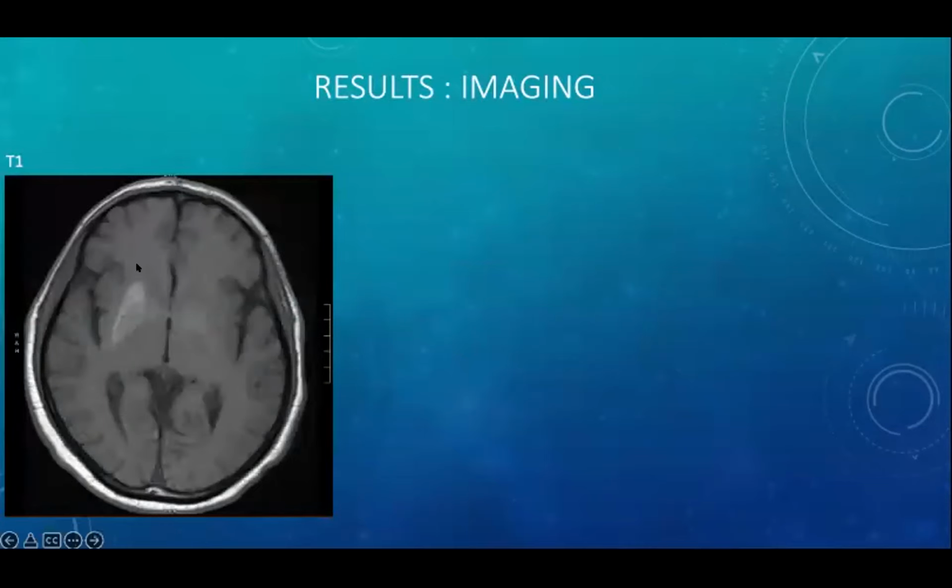Here you can see a T1 sequence. There's a T1 hyperintense lesion on what we call the right putamen. Just looking at this imaging, something that comes to mind is diabetic striatopathy. However, clinically this tends to present with hemichorea, hemiballism. Secondly, it tends to present more in type 2 diabetic patients, not type 1. And it tends to present in the elderly, none of which fits with this patient.